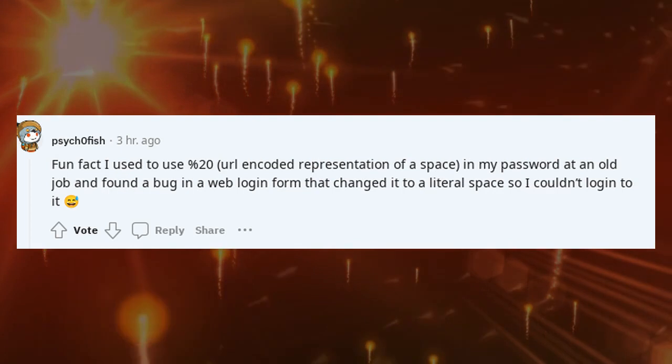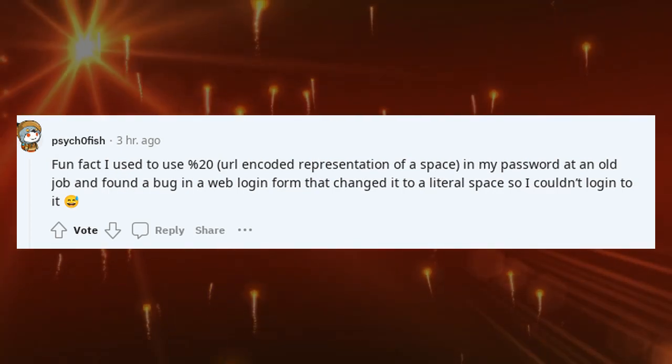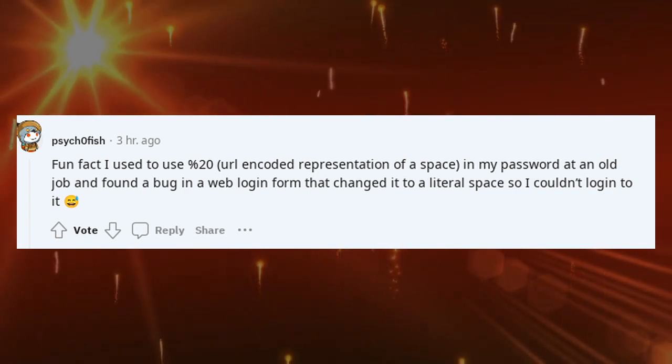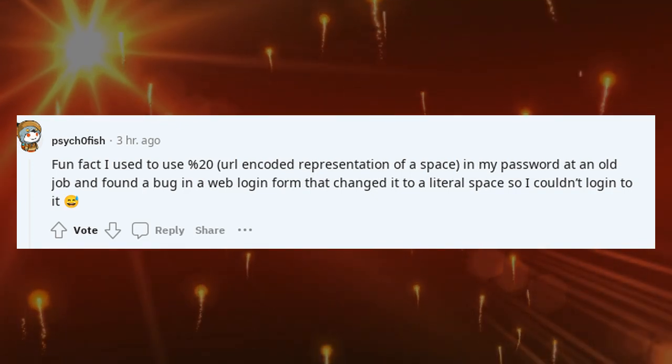Fun fact: I used to use %20, the URL encoded representation of a space, in my password at an old job and found a bug in a web login form that changed it to a literal space, so I couldn't log into it. Cold sweat smile.